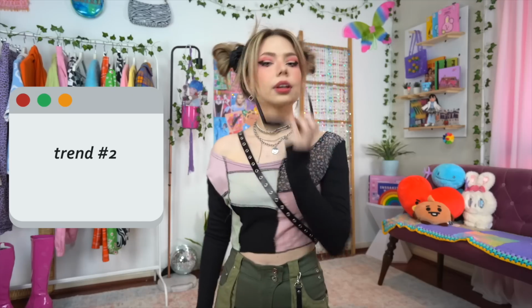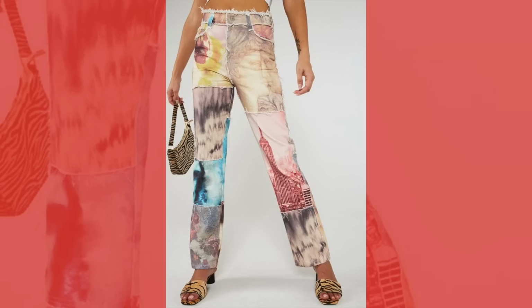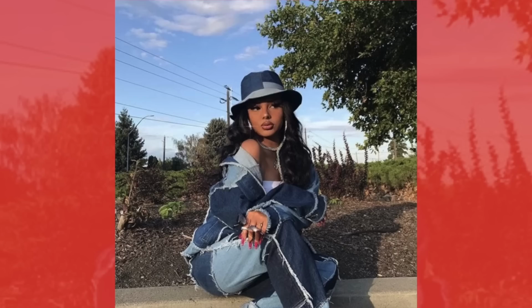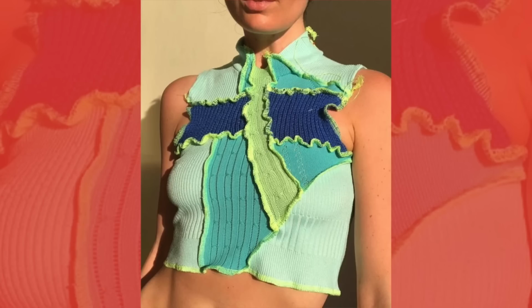Trend number 2, patchwork. Are you not embarrassed? I'm trying not to laugh because I messed that up like 10 times before that take, but I've been seeing so much of this and I feel like they manifest in 2 main forms. The first one is in jeans. There's a lot of two-toned, patched back together denim rework sort of style. And then secondly, in the form of tops, kind of what I've tried to go for here, but this is a much more toned down version than I would personally prefer. Usually these are looking a little bit more deconstructed. You have that purposeful overlocked stitch exposed, often with threads hanging down as well.